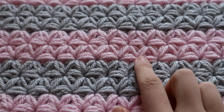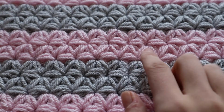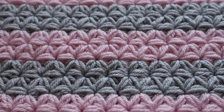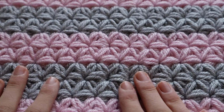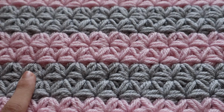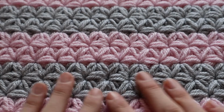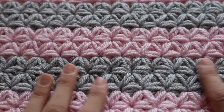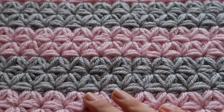I used paint box chunky yarn, I think, in a pale pink and a pale grey, and it just works so beautifully together. This was my favourite stitch just because it's so delicate, and it's super easy as well, so you can get a really nice effect from just doing some simple crochet puff stitches in a variation. So that would have to be my favourite stitch.